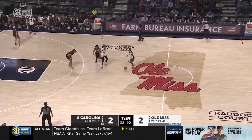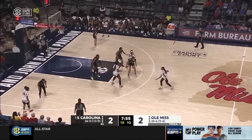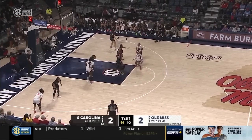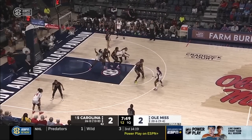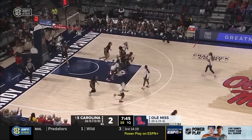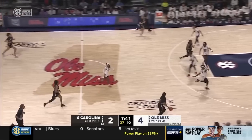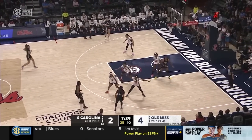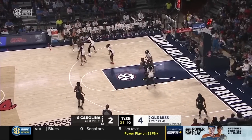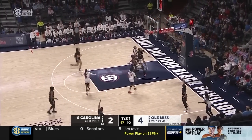Maya Taylor works the point, guarded by Fletcher. Scott. And Eric, already one thing you're seeing is Ole Miss's inability with the screens to really generate offense because of the switching of South Carolina. Madison Scott, second on the team in scoring at 12 points a game, leading the team in rebounding, third in the conference at 8.5. Having another strong year for Ole Miss, 9-4 in the SEC.